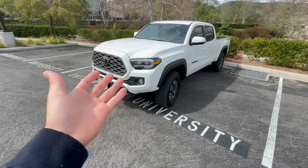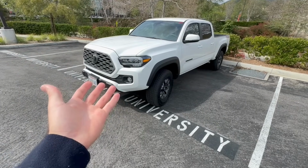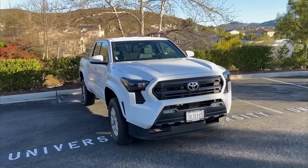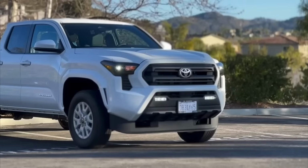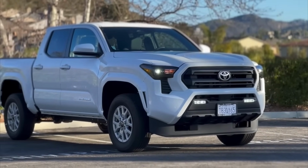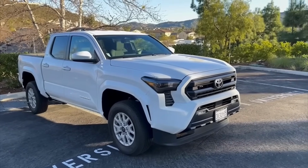I just received a phone call from the Toyota technicians at my local dealership, and let me update you guys on what they said. So if you guys don't know, this right here is actually not my Tacoma. This is a rental. A couple weeks ago, I bought the brand new 2024 Toyota Tacoma. I took it home. One week later, check engine light and a whole bunch of other lights came on. So I decided to take it to my local dealership.